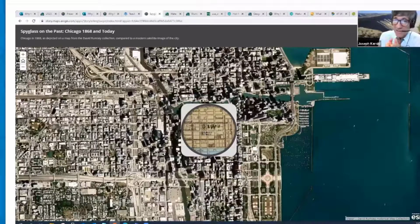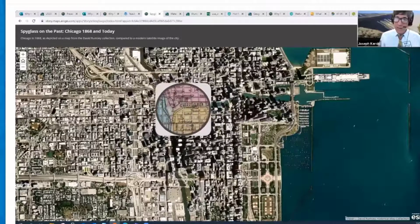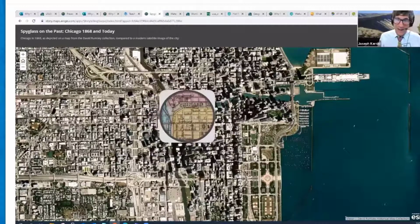It's a spyglass. It's kind of like the swipe, except the spyglass gives you a sort of a, "Holmes, I didn't see you on that moor." Spyglass from not too distant past. If I move this spyglass around, I see a historical 1868 map of Chicago. And on top of it, I've got a satellite image, kind of like the Wayback imagery, although the date is a bit older, maybe 2017, 2018, something like that.